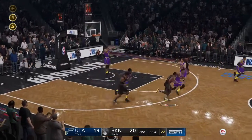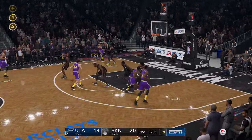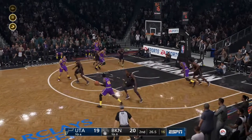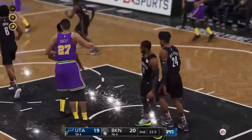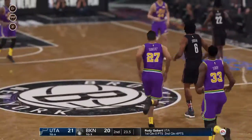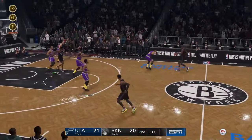Can't connect from in close. That's superb defense. That's a defense getting there from the weak side early and making the player short on the shot. Down low for Gobert. Rudy Gobert. He's 2 for 2 now. In the paint, you need to finish just like that. It's Brooklyn's ball.